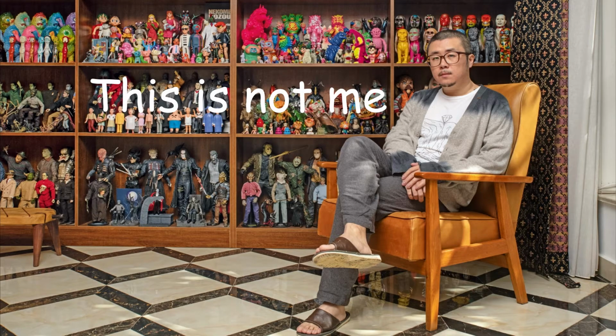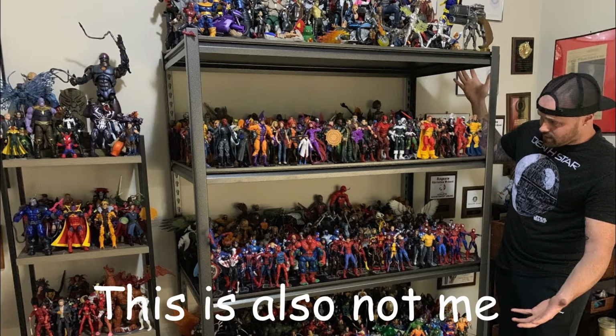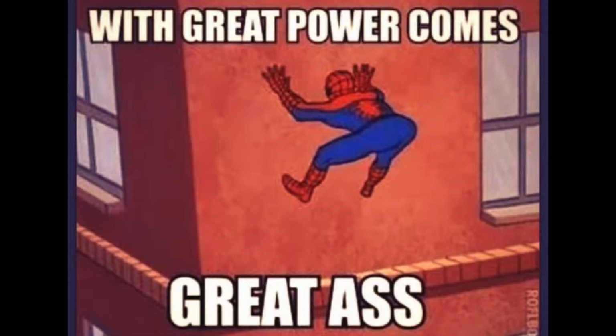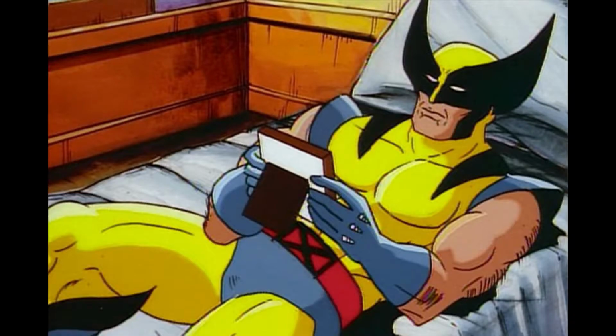Before I show off what I got for the month, I'm going to quickly go through what I'm collecting and what you can expect in this series, and it breaks down to 7 different collections. First one, we got Marvel Legends. For this, I mainly collect Spider-Man and X-Men, mainly anything that comes in those lines.